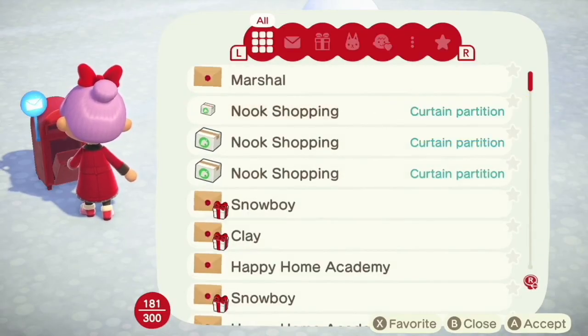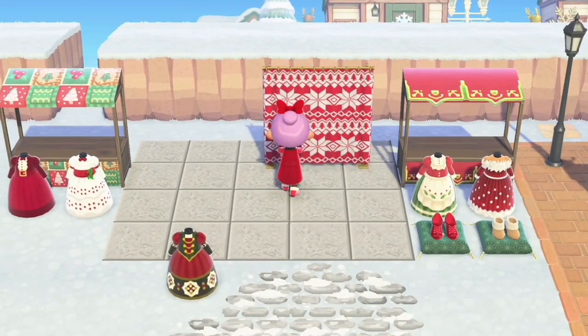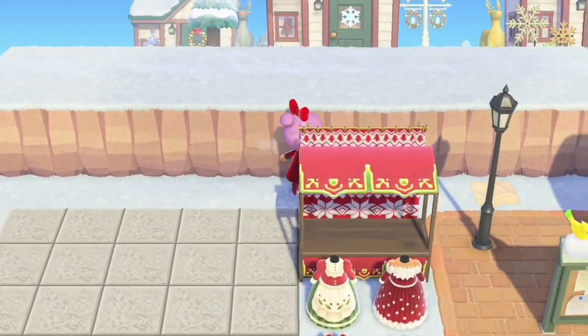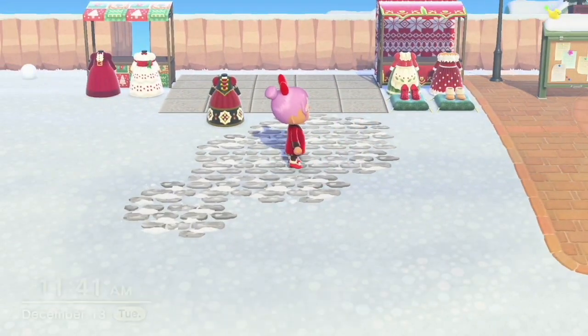Then I went to the next day to get the stuff that I had ordered. I like the way the curtain partitions looked a lot better than the simple panels, so that's what I ended up going with behind the stalls, but I did kind of continue to flip-flop on the designs for them.